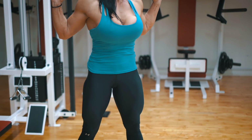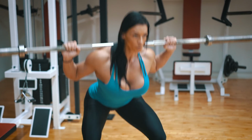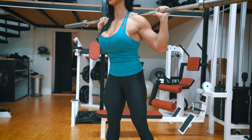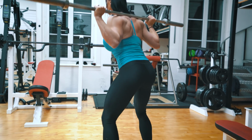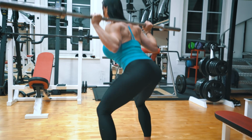Think about squeezing your glutes, thrusting your hips forward, and approximately halfway up or at the height of your sticking point, breathe out, and for the rest of the way when coming up. Also when coming up, push your knees slightly outside, so they stay above your feet and don't fall inside.